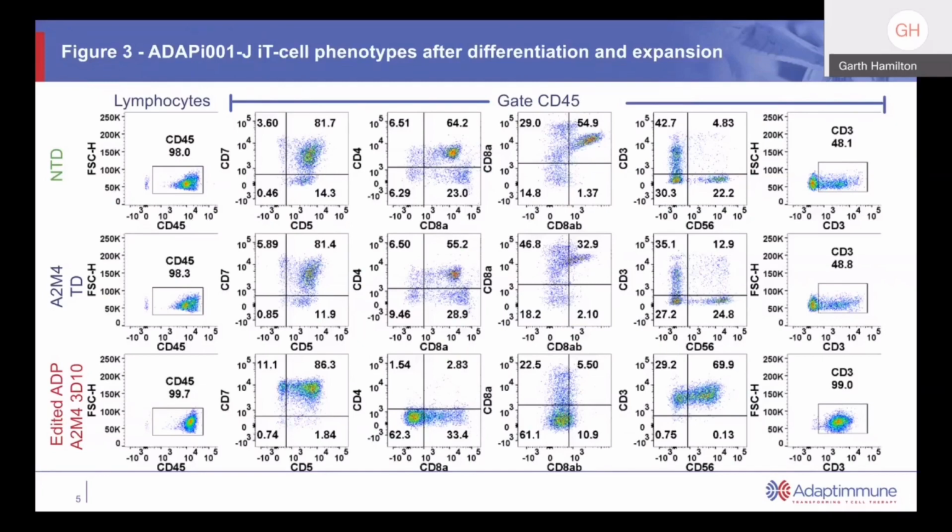All the CD45 positive lymphocytes in the edited clone express CD3, as shown on the very right-hand panel of the flow plots, indicating that they have TCR expressed on their cell surface, unlike the unedited cells, where only half of the cells look like T cells, as determined by CD3 surface expression.